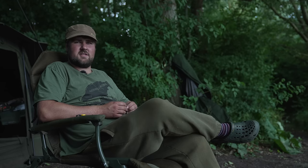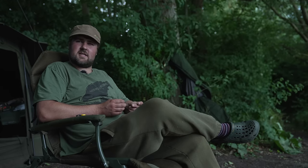Right, guys, just going to get a rig tied up. I'm actually using the Withypool rig this time. There's a little bit of weed out there, so I just want to pop it up. I started off the session fishing my favoured slip D rig, but the hook baits were coming back a little bit smelly, so I just want to pop it up, make sure everything's presented right. So let's get this tied.